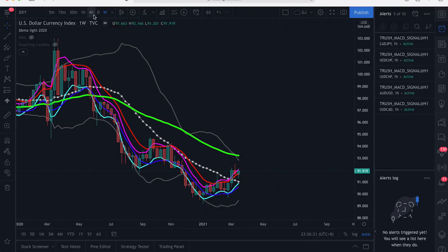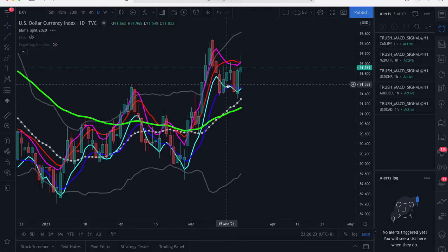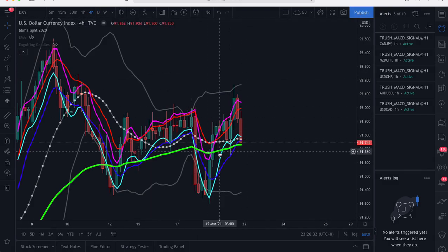Okay, and on daily you can see that price is making an MHV sell. Okay, and on H4 we can see price making a momentum sell, and it came back up to retest the top BB and reject it, and at this point in time it closed exactly at the mid BB, a little bit low I would say, but the EMA is still below.